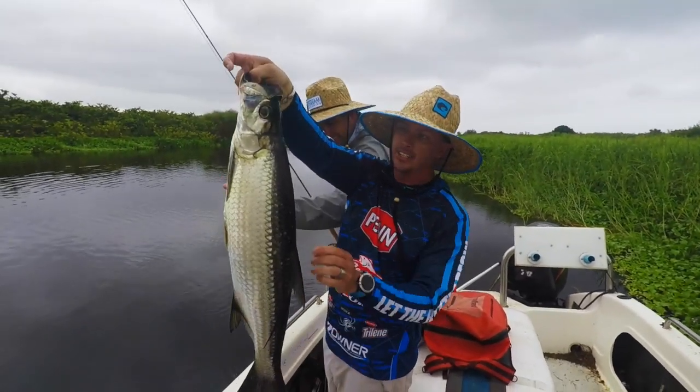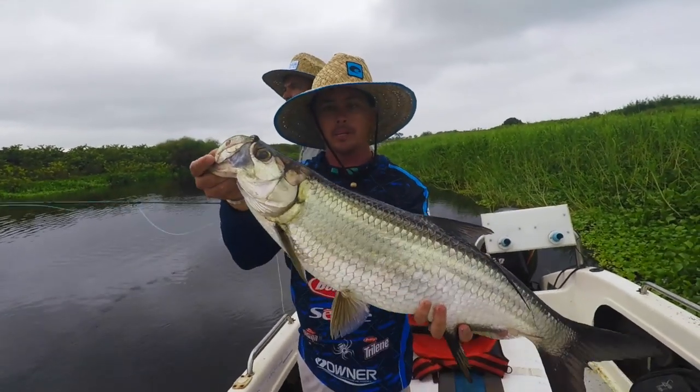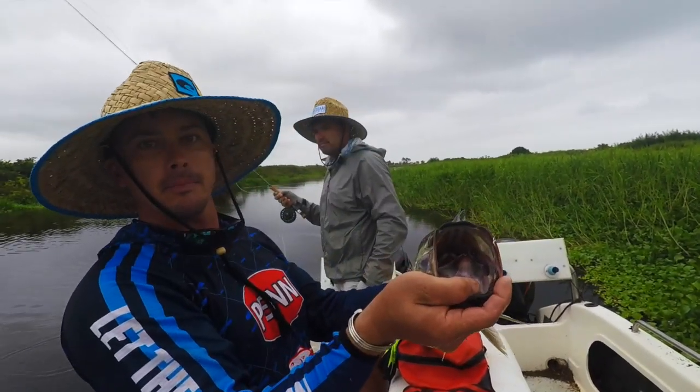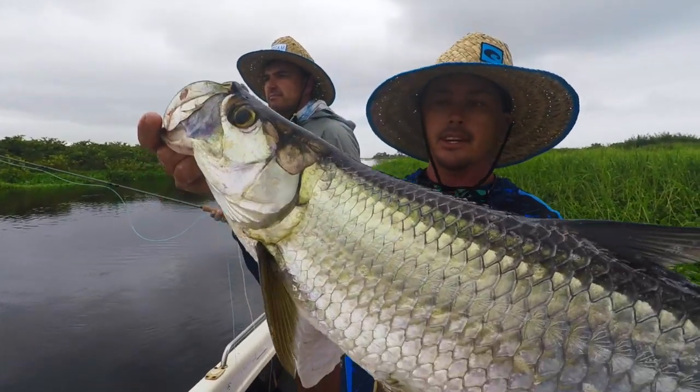There we go. Check how dark this fish is. Beautiful. Look at that beautiful river tarpon. We're way up here on the Rio Longa and we've got a square mouth creature that's grabbing onto the flies. They're rolling in front of us. It's so exciting.